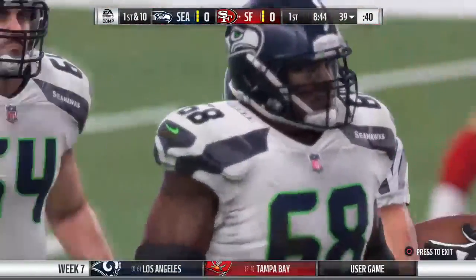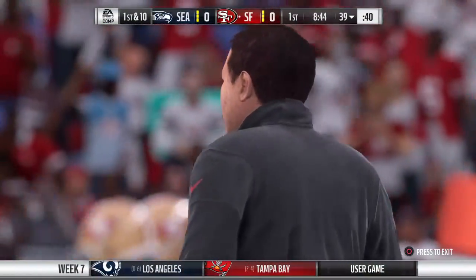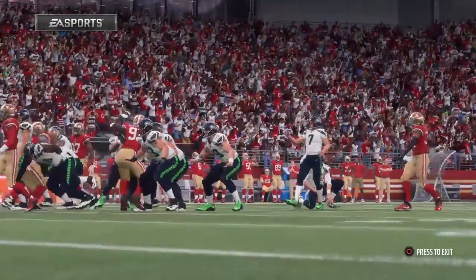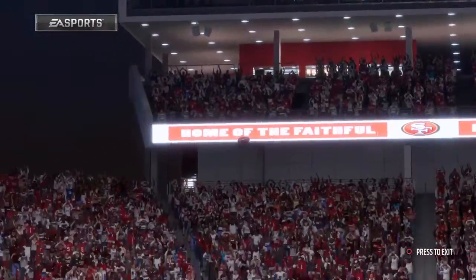That opening drive looked good for a moment there, but they'll wind up being turned away thanks to the missed field goal. And those especially hurt when you come into a game on the road. You're trying to get things to go your way early, and now you suffer a setback right out of the gate.